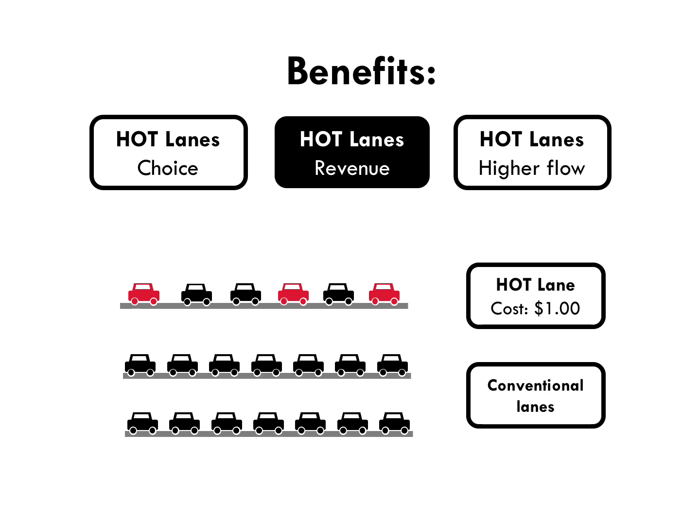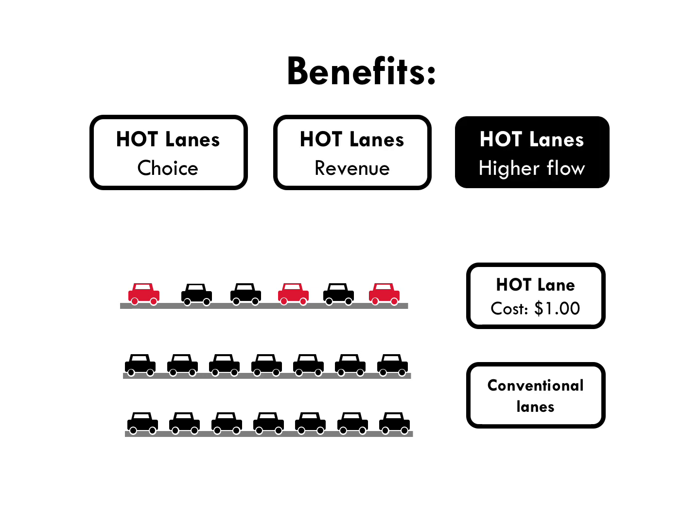Hot lanes also bring in revenue, and that's money that we can spend to maintain the roadway or invest in transit. Finally, and most importantly, hot lanes actually increase the flow of the roadway. In other words, more cars get through on a hot lane than the conventional lane.